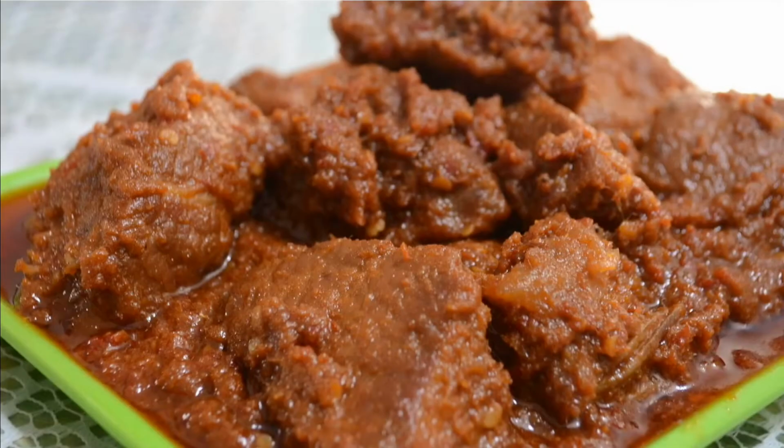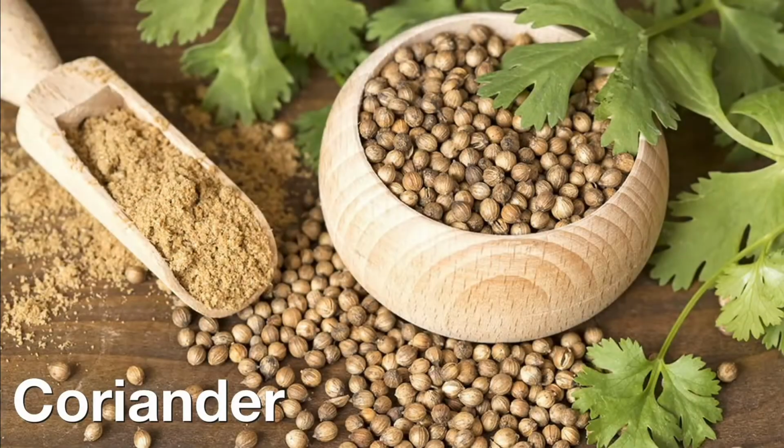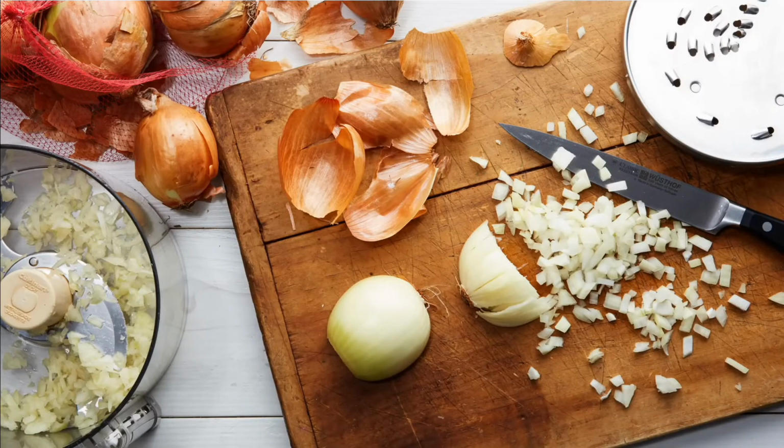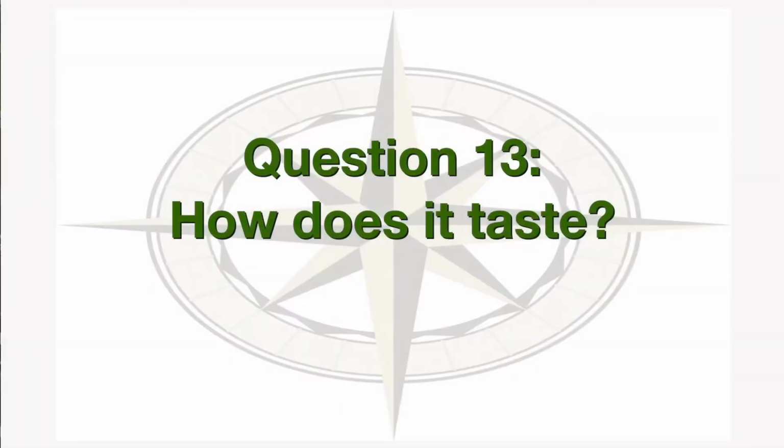Rendang is a beef-based food. So it's cooked with spices and coconut milk. Coconut milk. So the main ingredients are beef, coconut milk, and what types of spice? Coriander and a little bit of onion and of course chili. So it's a bit spicy? Well, the taste is going to be a combination between sweetness and spiciness. Sweet and spicy.